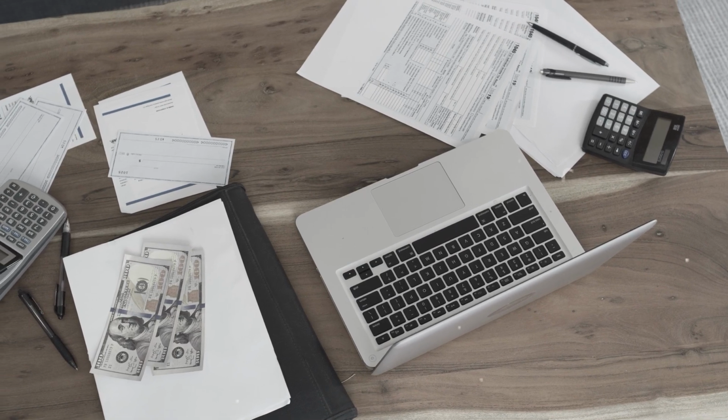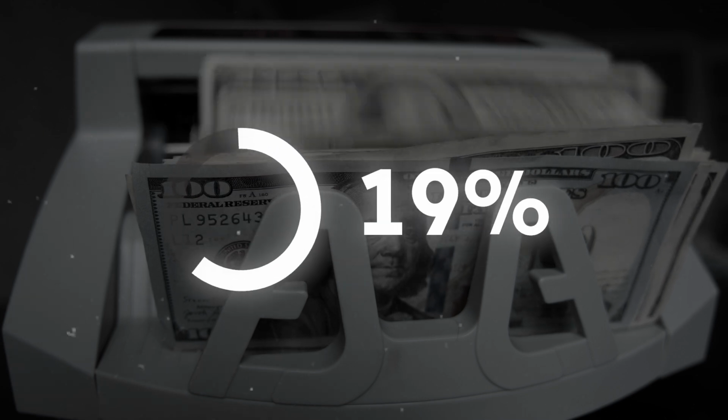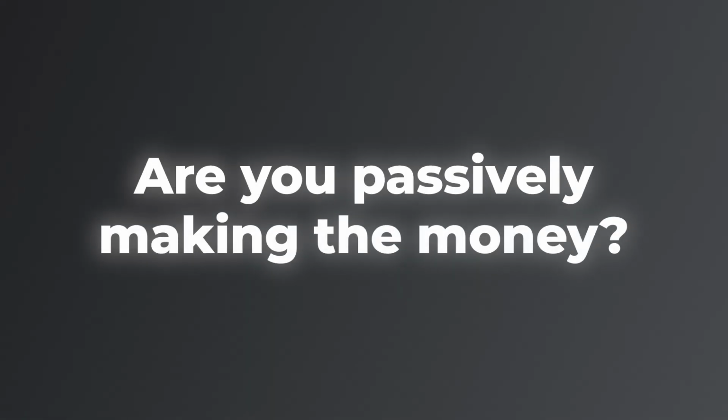Passive income is totally different. It's set up because it's passive and it starts being taxed at a low rate and it only goes up to 20%. So the real difference is, are you actively making the money or are you passively making the money because of payments and other things like that that come in month after month after month based on an agreement you made last year or even years ago?